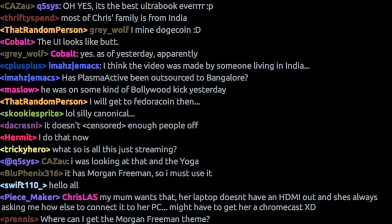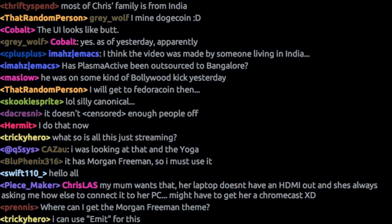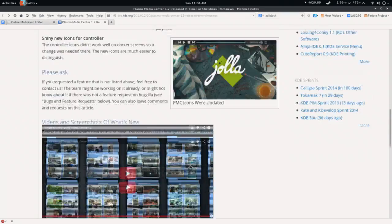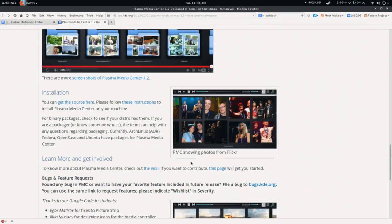Peacemaker in the chat room says, my mom wants that. Her laptop doesn't have an HDMI out. She always has asked me to connect something to her PC, so I got her a Chromecast. And this is what I'm wondering: maybe all these solutions are a little late, since it seems like perhaps the solution is to stream to the TV. Roku, Chromecast seem to be bearing that out.